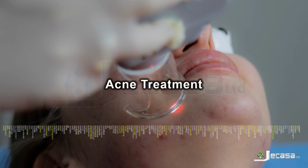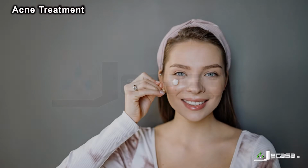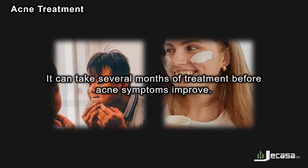Acne treatment. Treatment for acne depends on how severe it is. It can take several months of treatment before acne symptoms improve.